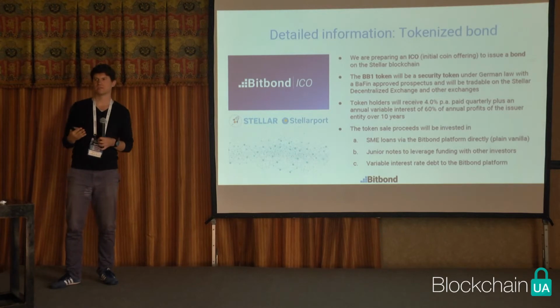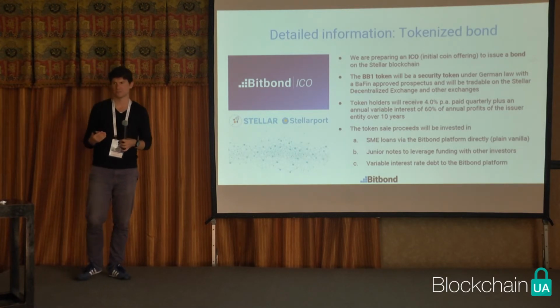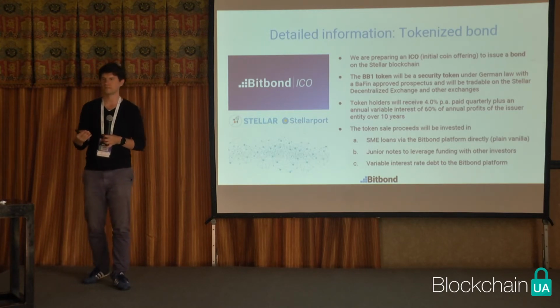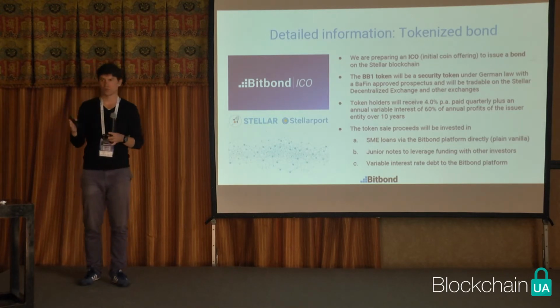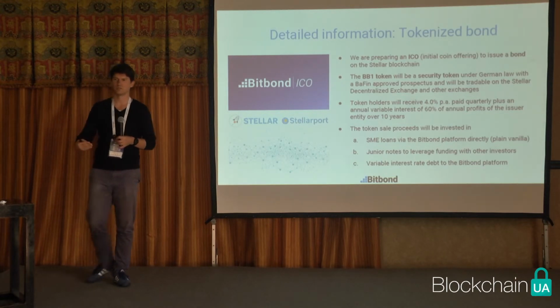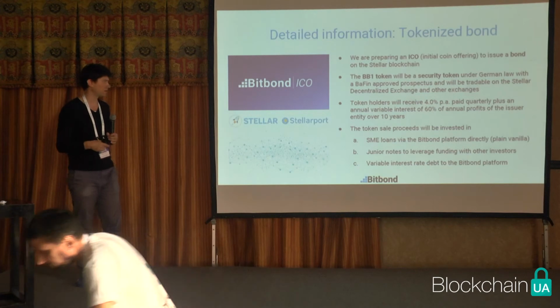So since we are investing in small business loans here, the expected return on a portfolio is around 10%. So when this entity that is doing the investment is making a profit, 60% of that will be shared with the token investors. The maturity of the product is 10 years. So when you invest into that, after 10 years, you'll get your initial principal back, plus, of course, the interest that has been paid out throughout the lifetime of that product.